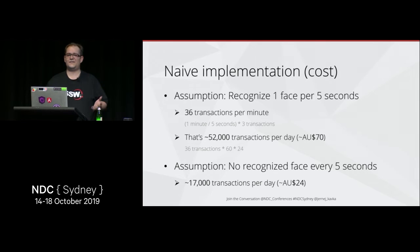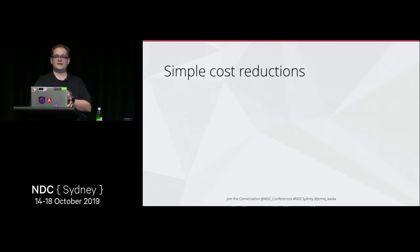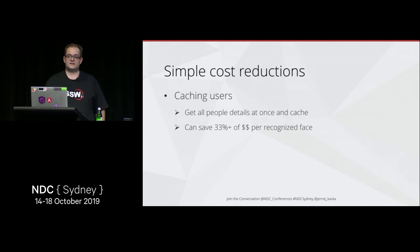So how can you fix that? Well, you can reduce costs very simply by doing a couple of things. First, you cache users. Now, I figured out a bit late that you can actually get all of the users of a group, just list all of the users, and you get all the data.